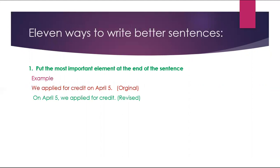There are 11 ways to write better sentences, and the first one is put the most important element at the end of the sentence. Let's have a look at the example here. The original sentence says we applied for credit on April 5, whereas the revised sentence says on April 5 we applied for credit.